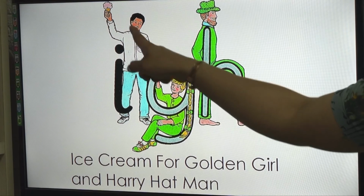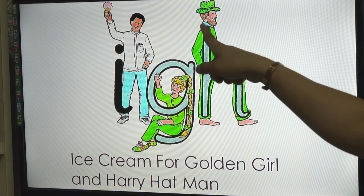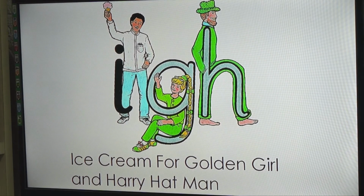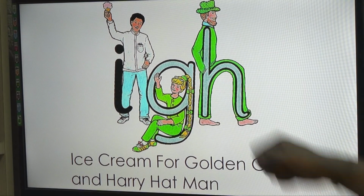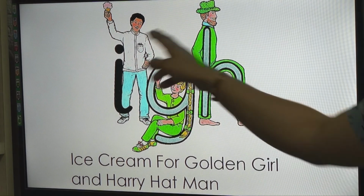And then now, Mr. I, the ice cream man, gives the ice cream to Golden Girl and gives ice cream to Harry Hatman. So they are very busy eating lots of ice cream. Do you think they can speak with their mouth full on their wonderful ice cream? No, they have to be very careful when they're eating ice cream. So they will eat their ice cream slowly and not talk to each other because it's such wonderful, delicious ice cream. So, who will be talking in this sound?